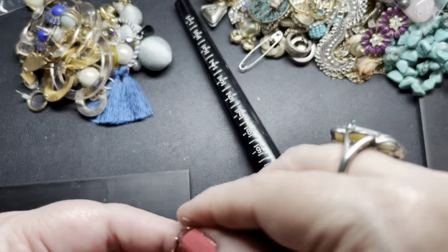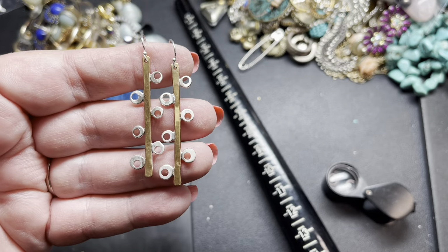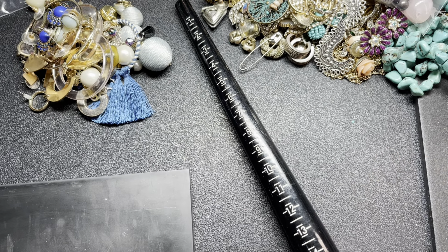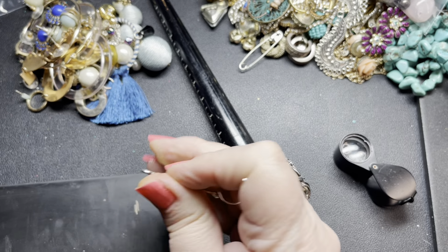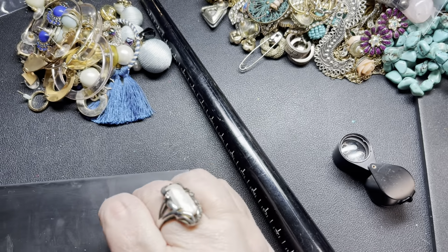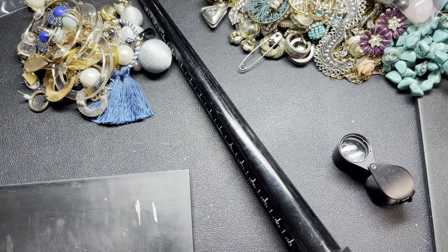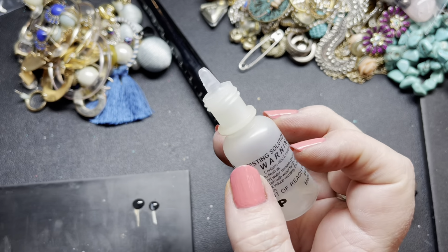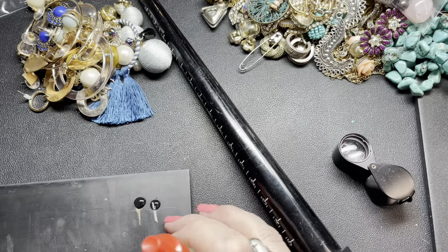These are pretty. Aren't they interesting? They look very artistic, in my opinion. Very artisan made pieces. I don't see a name on them anywhere. Let me look and see. So if I had to guess, I'm going to guess that it's sterling, because it does come off as gold. But let's test. That feels sterling. So let's see. Okay, so it disappeared on the gold, but the silver is sterling.